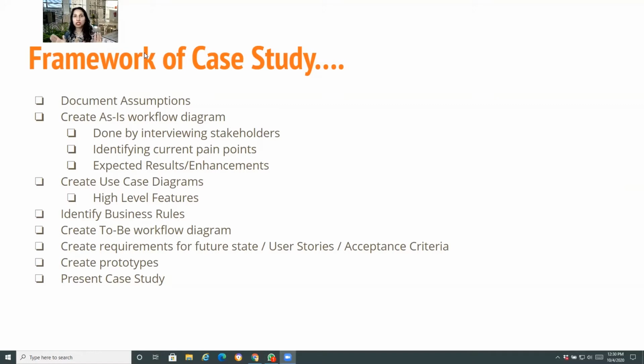Okay, so the first thing is always to document assumptions or constraints. You're going to create an as-is diagram, which is done by interviewing stakeholders. Lots of times I'm asked, how do you create an as-is workflow, or how do you document requirements? You get those things by talking to and interviewing your stakeholders. There are many, many different ways of gathering requirements. Interviewing is one of the most common ways of gathering requirements from your stakeholders, okay?